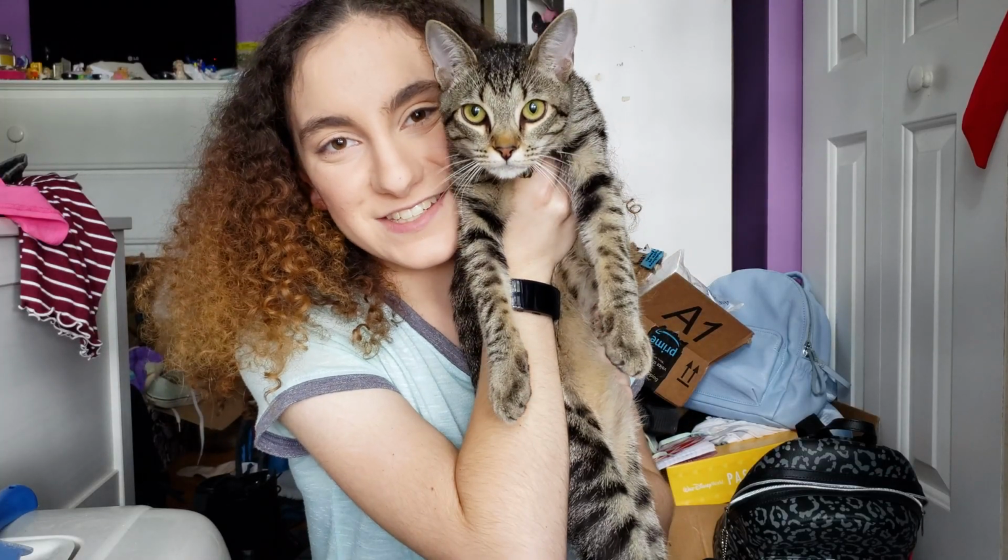My kitten's trying to get into my closet. This is my kitten. This is how she's doing. She's so cute.